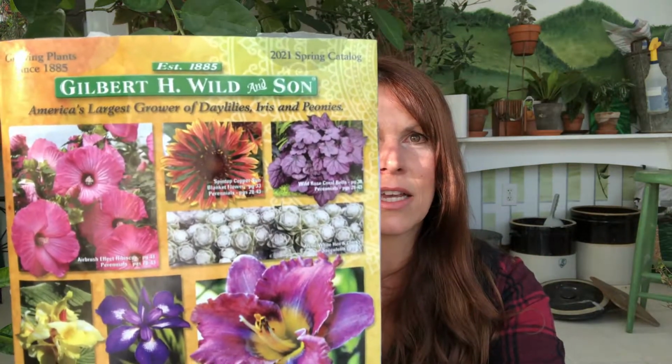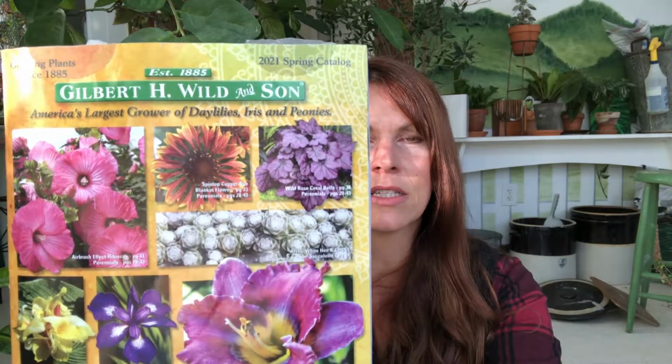And the other company that I have not ordered anything from yet this year, but I love them. I think I ordered one of their clearances, and it just kept popping up in my Facebook feed. It is Gilbert Wild and Son. This was a few years ago, and I think I got like 100 daylilies for X price. I forget.